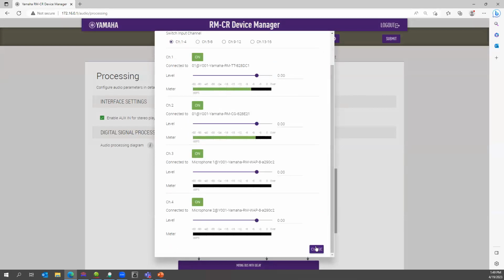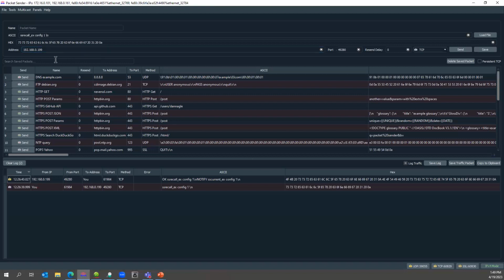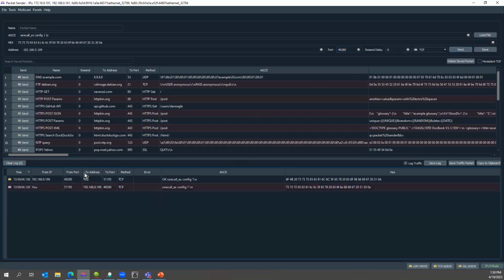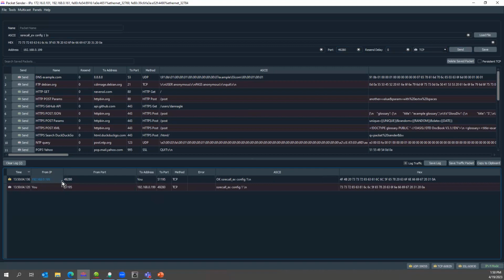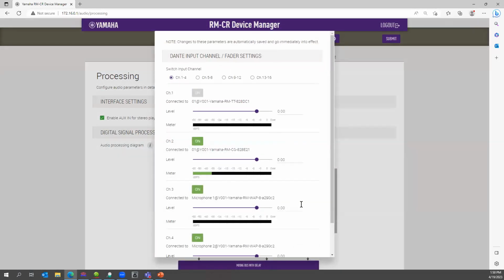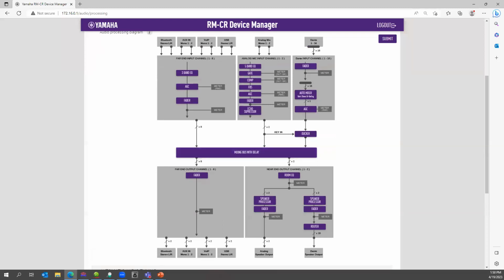But wait, there's more. I've been playing with this software called Packet Sender. This is free. All I had to do was put in the IP address of my controller, the port, and the command string for executing snapshot number 1. There's preset 1. Let me clear my log, and I'll trigger that preset. Boom. You can see the response from my device, .199. Now we'll log in, and you'll see I've executed that preset from a third-party control system. Voila. So that's a quick example of how quickly you can do it.